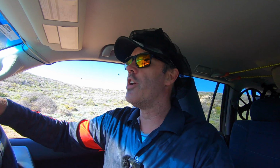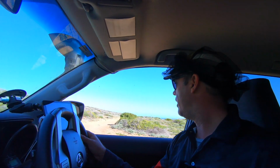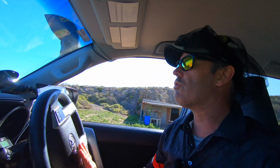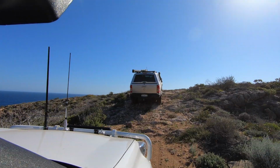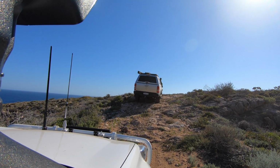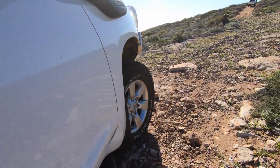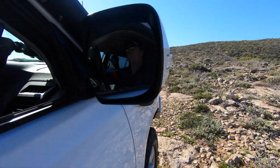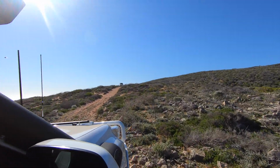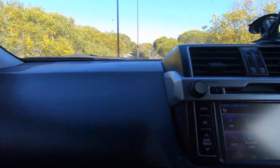So we're leaving the shack, had lunch, made a sandwich. Now we're heading back out to the main road, and we're going to try and get south to a particular fishing spot. So here's another section where you don't want to be worried too much about your paint.